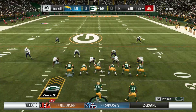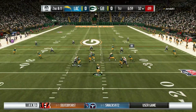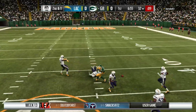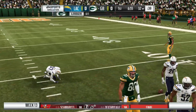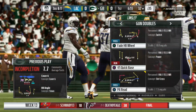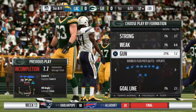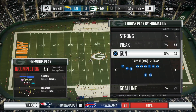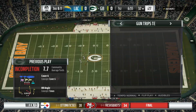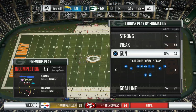On 2nd down, here's Rodgers. And the hit jarred it loose. It's incomplete. The beauty of being able to play a zone defense, when you can sit back and see the ball coming out of the quarterback's hands, guess what? Creates a lot of confusion, kind of a muddle in the middle of the field where you can go make a play on the football.